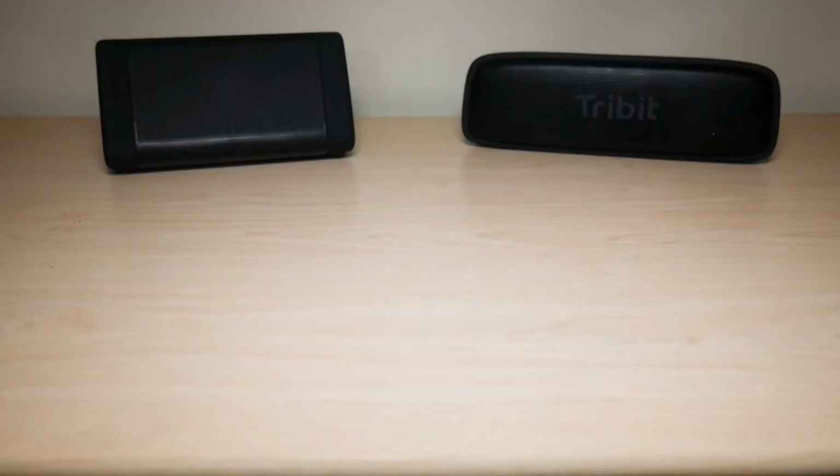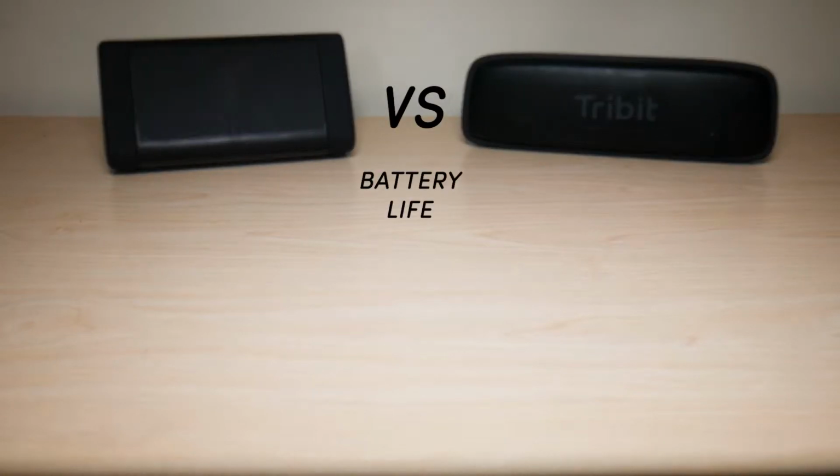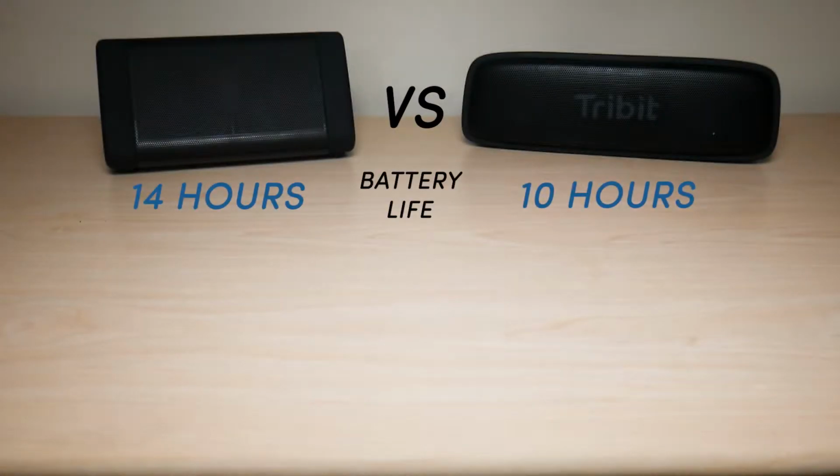Now let's talk about features these speakers do not have in common, starting off with battery life. The Oontz Angle 3 features 14 hours of battery life, while the Tribit XSound features 10 hours of battery life. I was able to get up to those accurate battery life numbers because I was using my speaker at low to medium volume. The reason for that is I live in an apartment and I don't want to disturb my neighbors. I don't want to be that guy. So I was using it at low to medium volume.